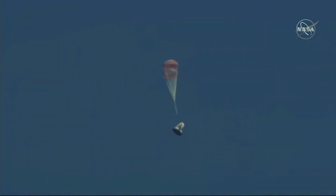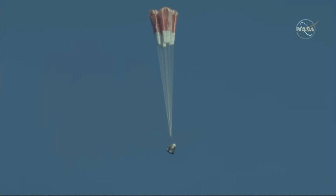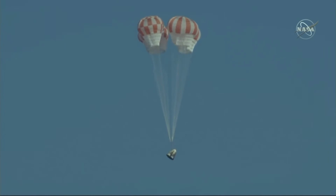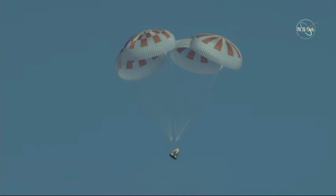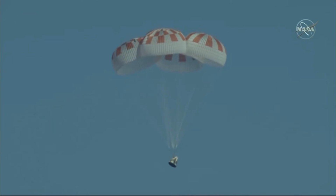You can hear cheering here at SpaceX headquarters as the employees that have gathered around our Mission Control Center are sharing the same view as you. What a gorgeous shot of Dragon coming back down to the Atlantic Ocean. Really can't ask for a more picture-perfect shot than that.